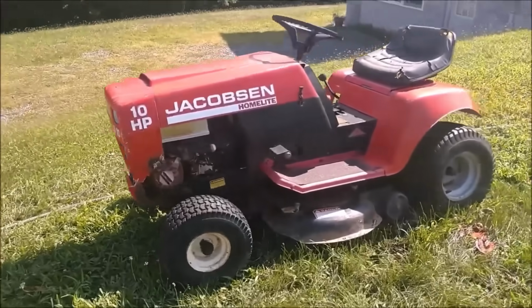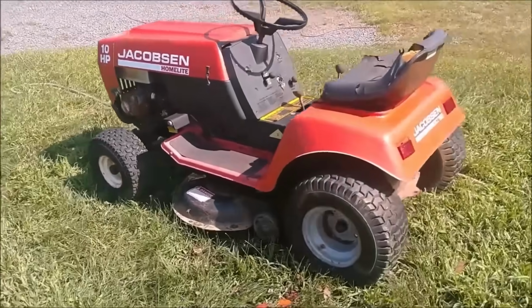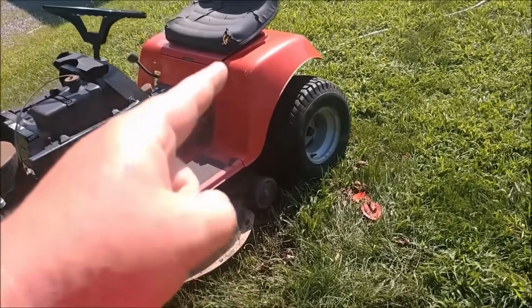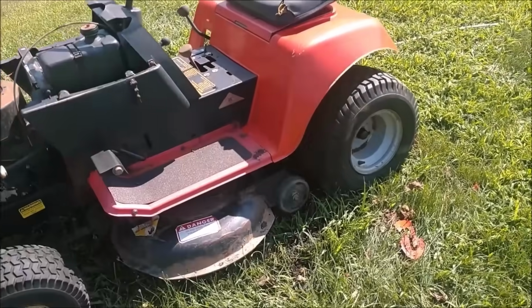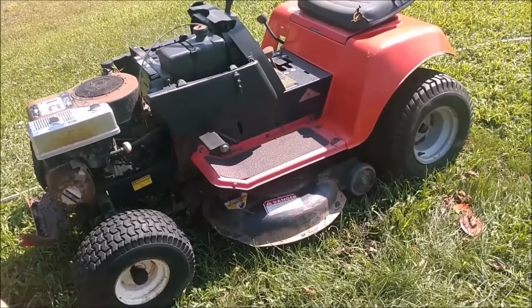The chrome trim would blind operators on sunny days as sunlight reflected off the numerous shiny surfaces. Perhaps the most impractical feature was its fuel tank location, directly under the seat with no proper ventilation, leading to some rather uncomfortable mowing sessions on hot summer days.